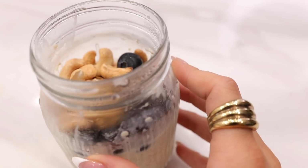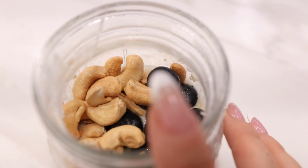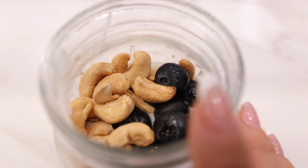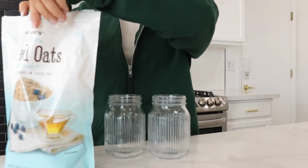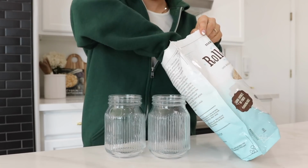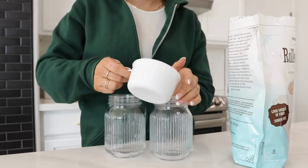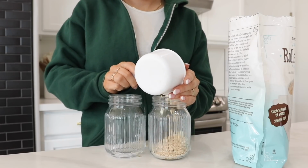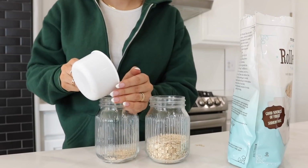Alrighty guys, so it's like 6:30 p.m. We brought out our overnight oats and I added some blueberries and some cashews. You can definitely add whatever floats your boat. Alright guys, we're going to be making one of my favorite snacks ever. It's so delicious and so filling. It's overnight oats. I'm going to be going in with rolled oats from Trader Joe's, and we are doing 1 cup of rolled oats and then 1 cup milk, so even parts.